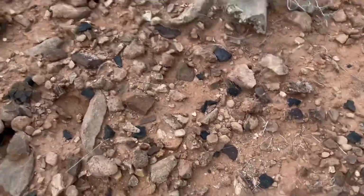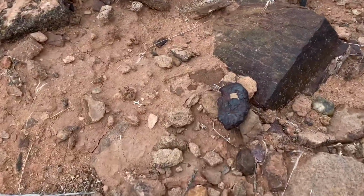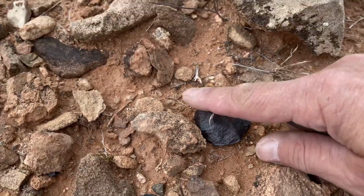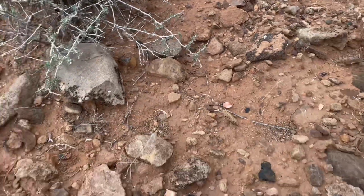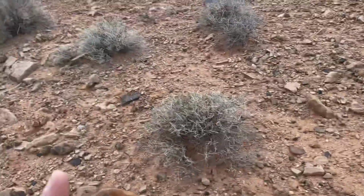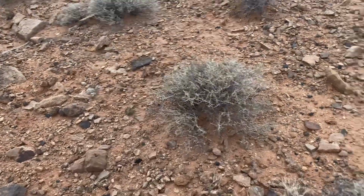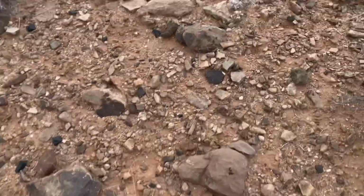Here's another site, has a few more. Got one right here. And you got one right there. And then right over here. And they, like I say, they're heavy, pretty heavy. Continue on. I just found a huge piece right here. One of these days I might have to get me a rock polisher and run these through it. But yeah, you can see them, they're all over the ground.